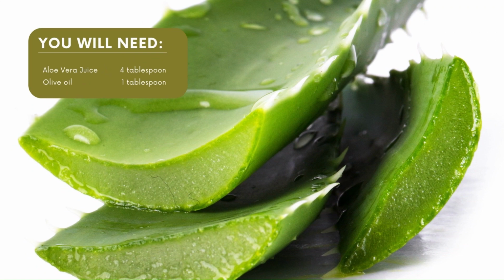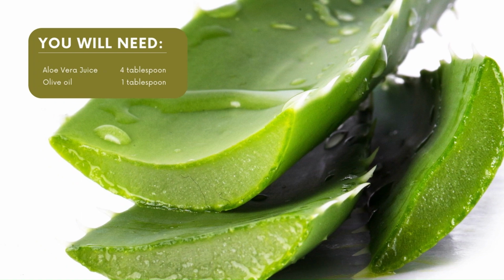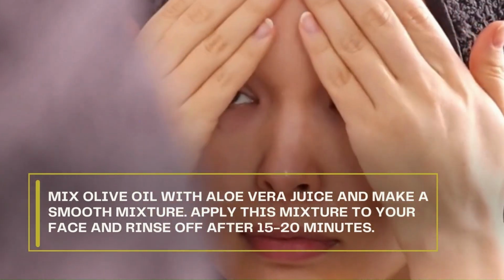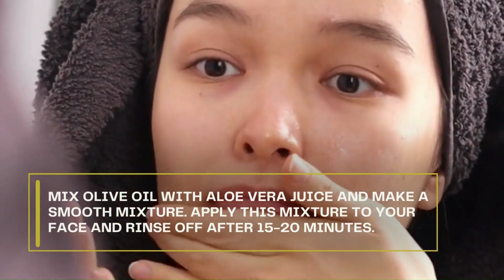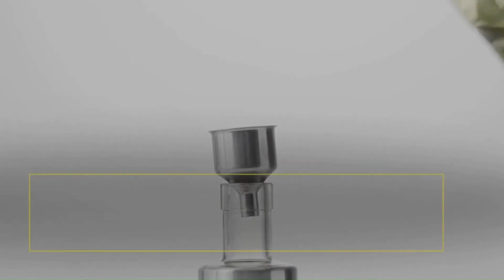To make this face pack, you will need virgin olive oil 1 teaspoon, aloe vera juice 4 tablespoons. Mix olive oil with aloe vera juice and make a smooth mixture. Apply this mixture to your face and rinse off after 15 to 20 minutes. Use this face pack thrice a week for the best results.